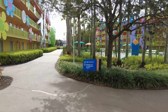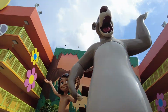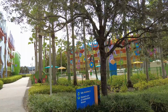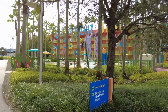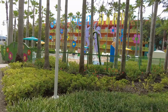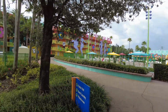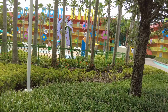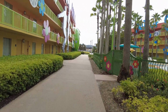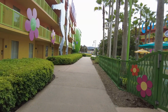Now if you're standing in front of Mowgli and Baloo, massive. Oh my god. Off to the left, you're going to have a little kiddie pool area. So if you're going to be bringing little ones and you don't want to bring them in the big adult pool, it's right across, which is nice. Convenience, right?